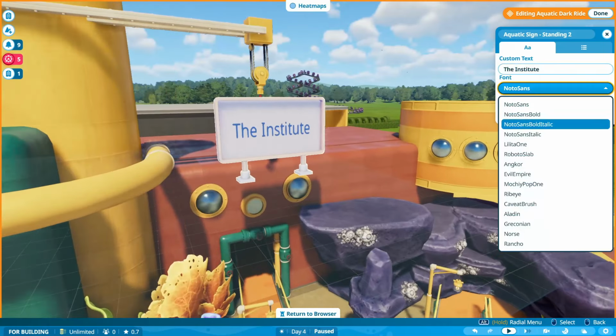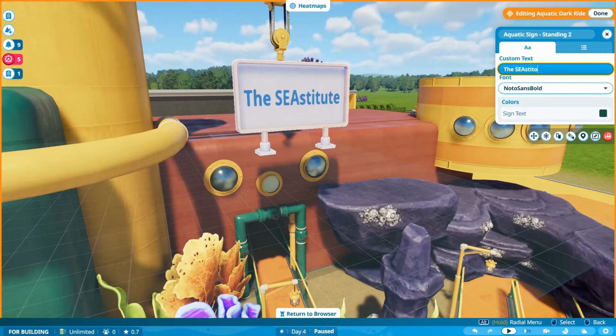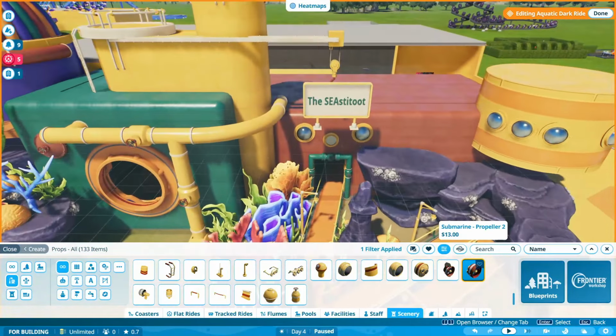The Institute. Then I was like, well, that sounds a bit crazy. And then I was like, the Seastitute. The Seastitute. I'm a child.